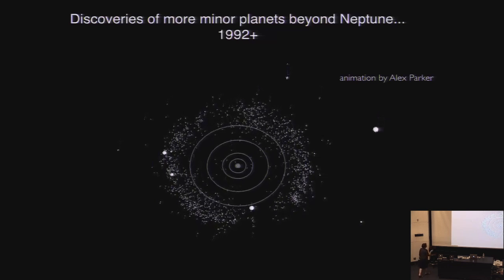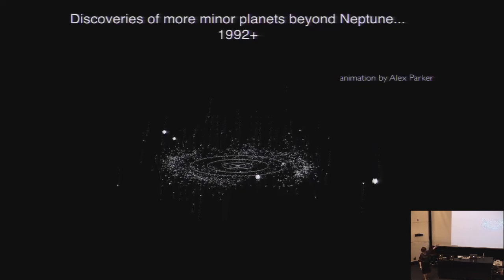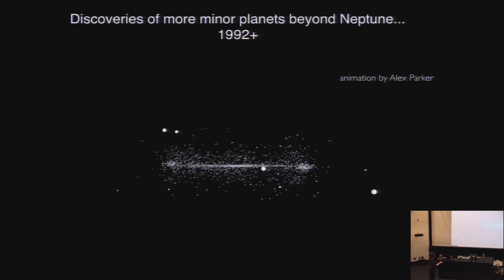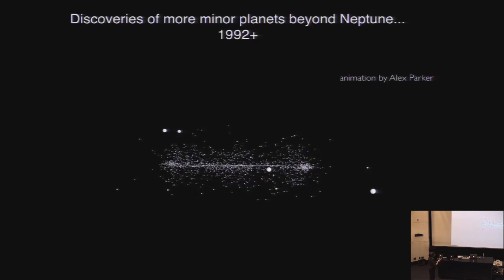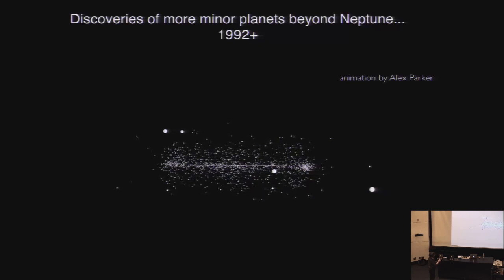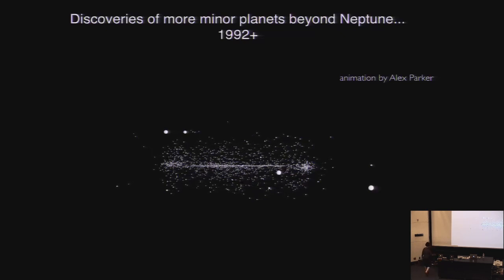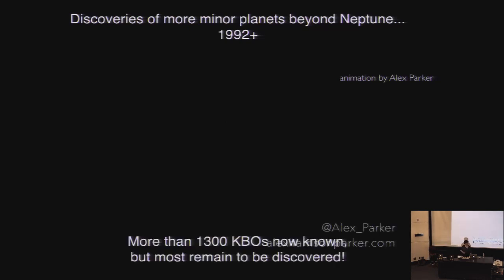And all of these collectively, each dot that you see comes up at the time that it was discovered. Here's a marker for the time. So this is going forward from now. Here's Pluto, which is now slightly below the plane of the solar system, and it's going further down. So Pluto's orbit is actually quite tilted. And now we have more than 1,300 Kuiper Belt objects known.